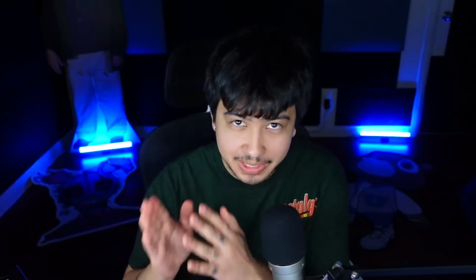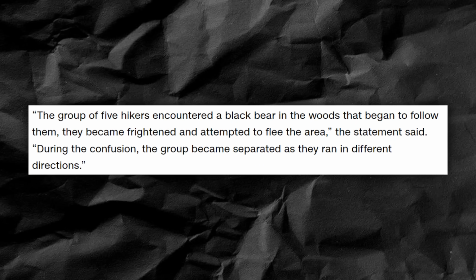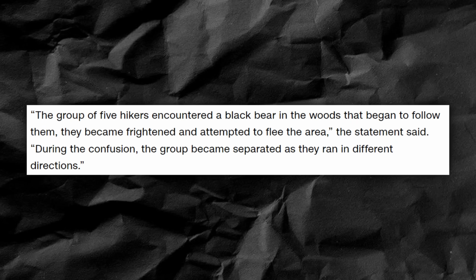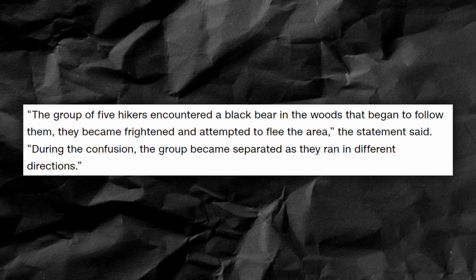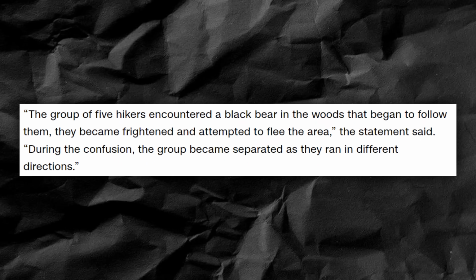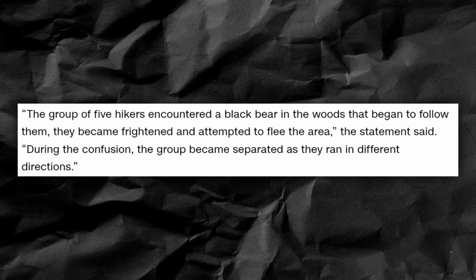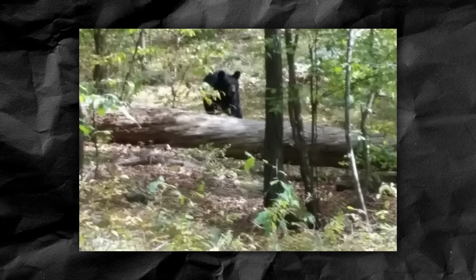Maybe they ran in different directions, with the bear just coincidentally aiming for Patel. The police statement issued by Timothy Storbeck, the town's chief of police, actually confirms this, as in full it reads, "The group of 5 hikers encountered a black bear in the woods that began to follow them. They became frightened and attempted to flee the area. During the confusion, the group became separated as they ran in different locations. When they later regrouped, they discovered Patel was missing and immediately called the police.